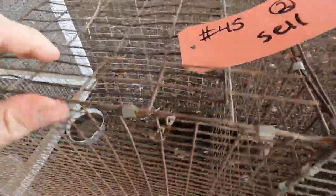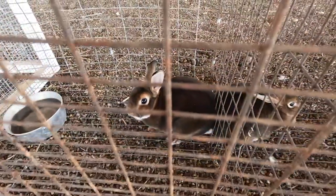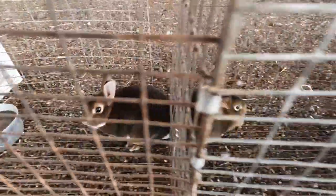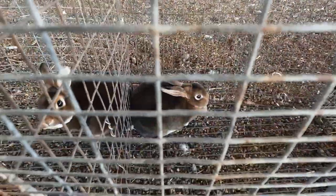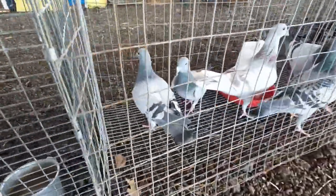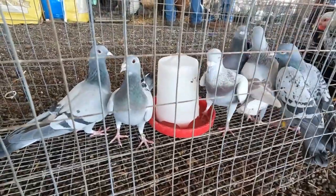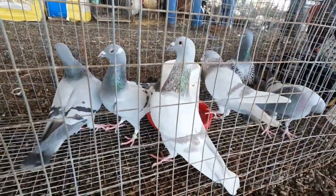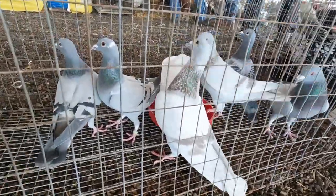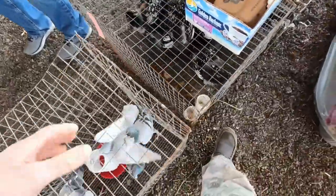Sell that. Big cage for sale as well. Castor Mini Rex there. And again. More pigeons. Good looking bird, though. I like it. Oh, you're off.